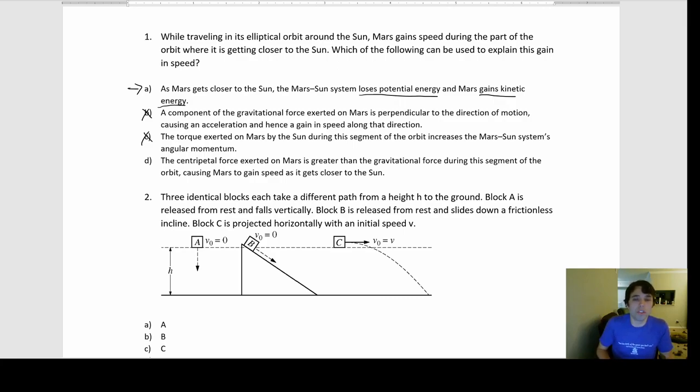So the centripetal force in this case is caused by the gravitational force. The gravitational force on Mars by the Sun is towards the center of the circle. So the centripetal force here is the gravitational force, so it can't be larger than itself. That doesn't make a lot of sense. So D is not our answer. So again, answer is A. We're losing potential, so we're going to gain kinetic. All right, let's go to 2.